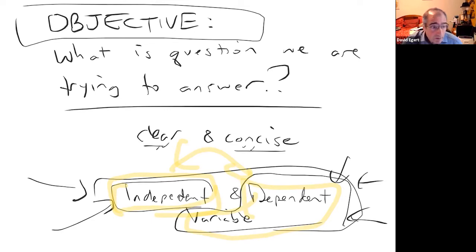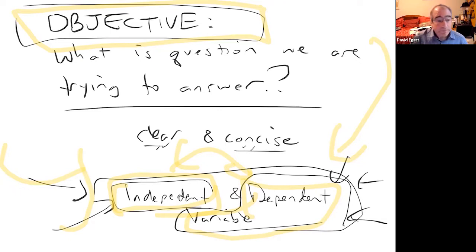So coming up with this objective, coming up with a clear idea of what exactly you are trying to figure out is going to be the first step to actually getting an answer. If your question is too vague, you're going to be pretty lost. It can be frustrating. In science, you tend to focus on very small parts of a question.